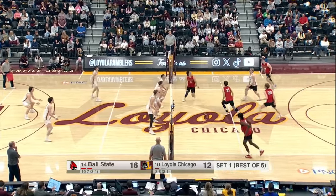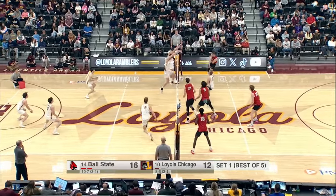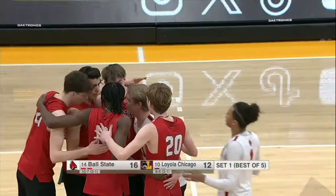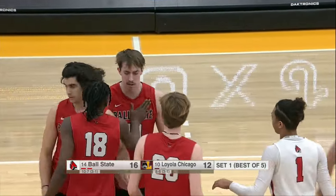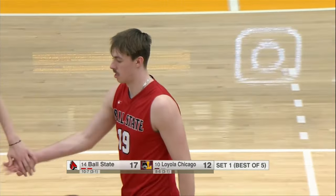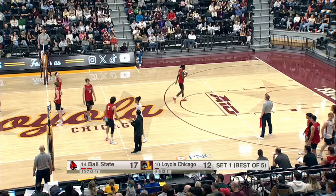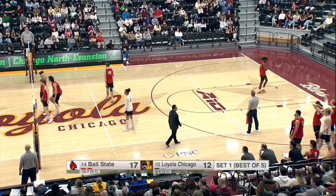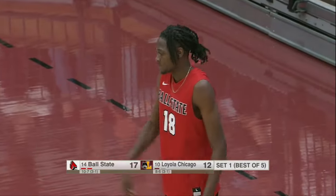Machado for Patterson, blocked right back. This time he goes for Savitsky Lind, and that'll be a point for Ball State. Again, Savitsky Lind stays pretty physical back behind. Whether it's front row or back row, he's done a nice job attacking. We've seen 2 back row attacks now that have led to points for Ball State. Savitsky Lind, 3 kills on 5 total attacks so far, yet to make an error on the attack.